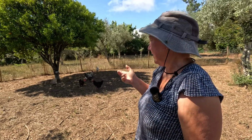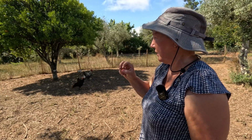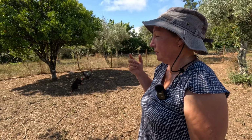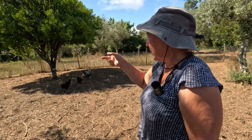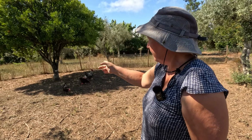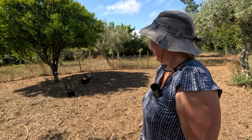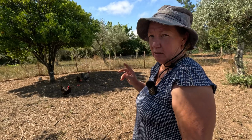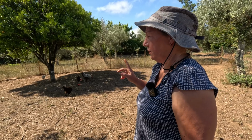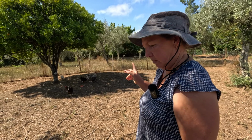Hull-less pumpkin seed. So pumpkin seeds, normally you have to take the hull off to get to the actual seeds, but the pepitas, you don't. And then the other little one, the white one that's very young, hasn't got a comb yet, is Annie, for Annie seed. Very good. They're all very happy. We're also currently undergoing a round of treatment for scaly leg, which is working really well.